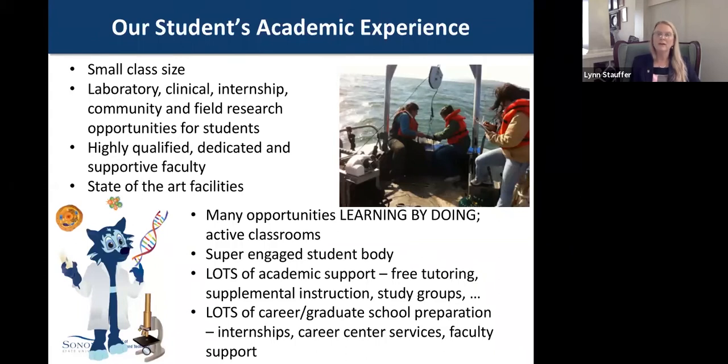We are proud of the fact that we have small class sizes, and that we emphasize hands-on learning through laboratory, clinical, internship, and all sorts of engagement with the community. And our faculty are PhD trained. They have doctorates and have become experts in their fields, yet they are driven by a passion that goes to their core, that they're dedicated to their students.